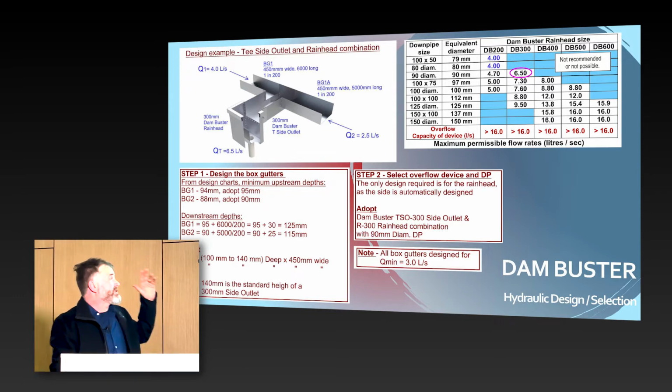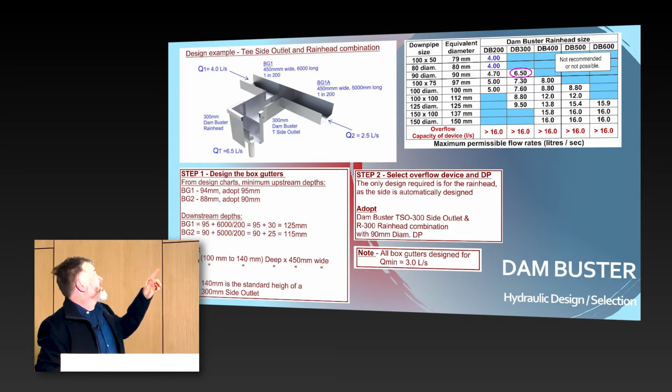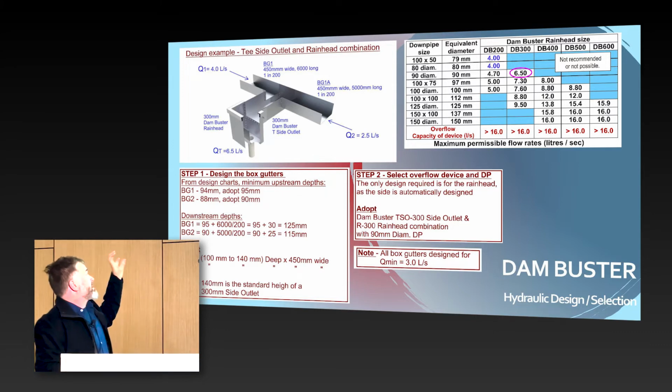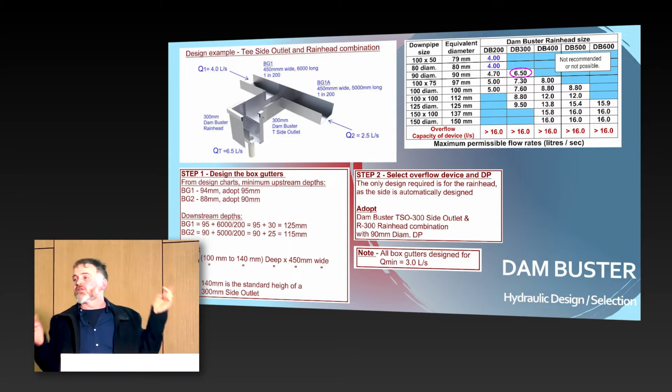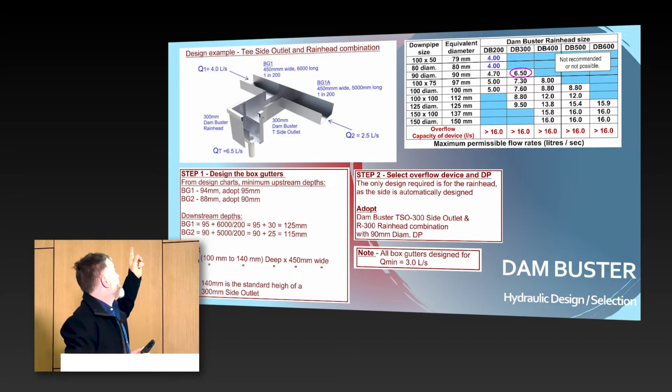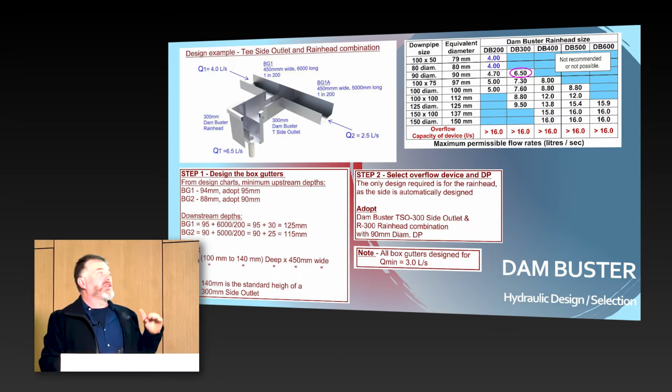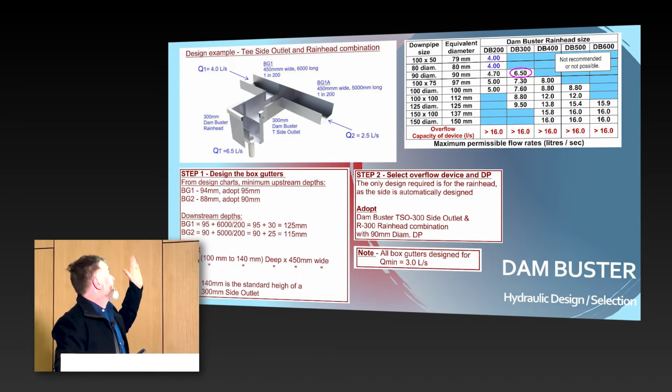So this is a Dam Buster T being utilised on a roof. What we've got is a box gutter that's 450mm wide by 6 metres long, and another box gutter that's 450mm wide by 5 metres long. In an instance like this one, you have to get a flow rate that's coming in on both sides of the T. In this instance, that's been worked out to be 4 litres and 2.5 litres. Now you add those two together and you get a 6.5 litre flow rate.